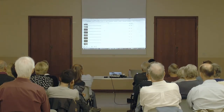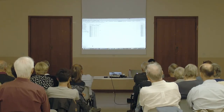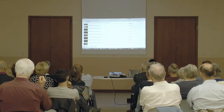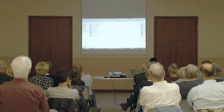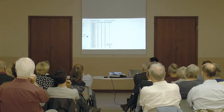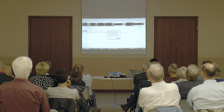Oh, it's under optimizer and advanced. This is quite an advanced process, and it took me quite a while to get my head around it. Let's have a look here. So basically, images 18, 19, and 20, which are the last ones, I'm going to call viewpoint images. So that tells the software that these weren't taken during the rest of the panorama.